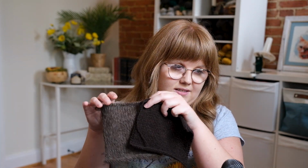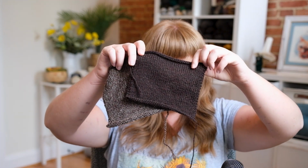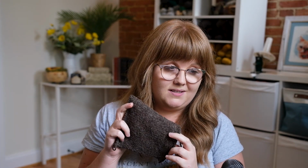So even when I do tend to go brown, this is a natural, right? So this is undyed. When I go dyed, I tend to still go warmer, even when I go neutral. So this is for a sweater that I was planning for Dan, but I have a very similar color that I was going to knit a sweater for myself out of.